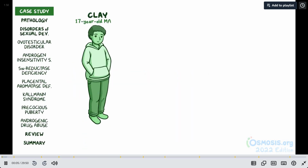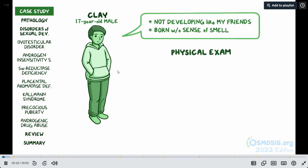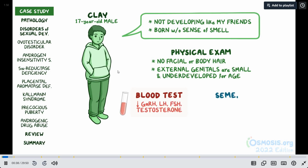Clay, a 17-year-old male, arrives at the clinic after noticing that he's not developing like his friends. On further questioning, Clay mentions that he was born without a sense of smell. Upon physical examination, you notice that he has no facial or body hair, and that his external genitals are small and underdeveloped for his age. You decide to run a blood test, which shows low levels of the hormones GnRH, LH, FSH, and testosterone. Finally, you order a semen analysis, which reveals a low sperm count.